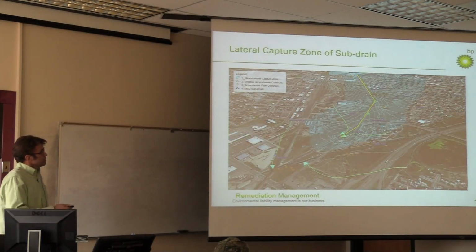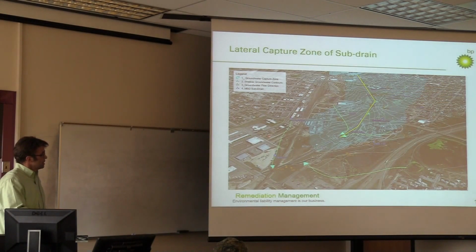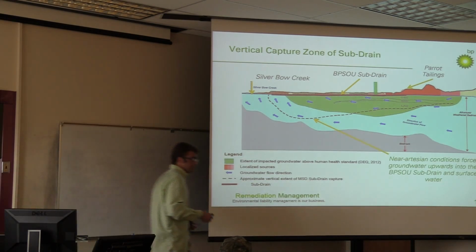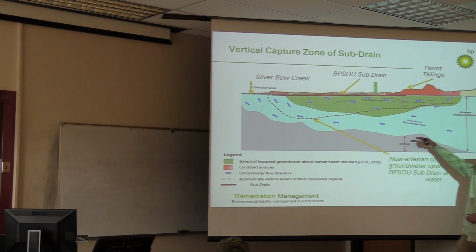So if you were to take a slice in the earth here, like so, you would get basically this cross section, where back at the Parrot tailings you would have more than 200 feet of alluvium. But as you work your way to the west, down to Montana Street, that thickness drops down to about 20 to 30 feet. So as groundwater comes down the valley, there's a lot of groundwater over here pushing downwards like this. This bedrock surface is coming up.